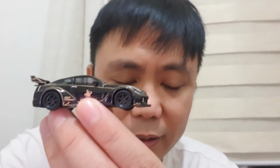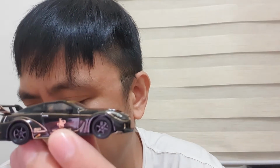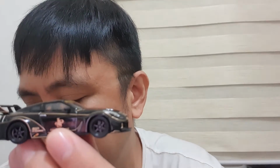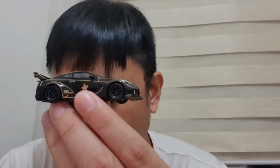This model is called the... Oh, dang. That's hard. Alrighty. This is the LB Silhouette Works GT Nissan 35 GTRR GPS. It's kind of a mouthful. Let's have a look-see at the car itself.